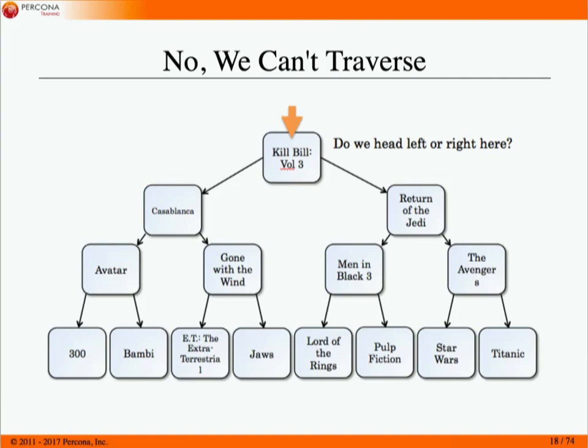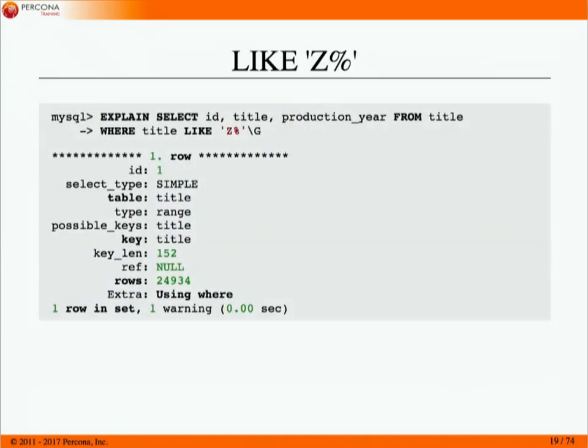Whether you just reverse the entire string itself or you store com.yahoo at, and then you can do properly indexed wildcards. It's a freebie. I throw out freebies. I don't throw out swag, I throw out freebies, right?